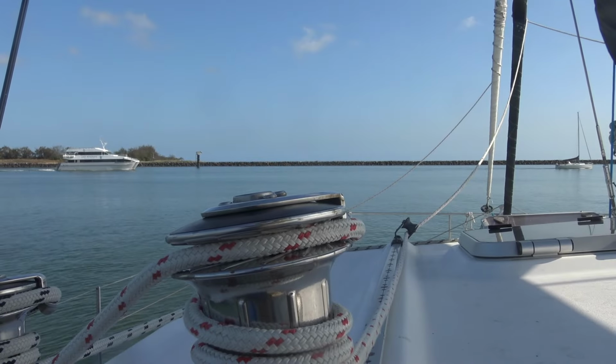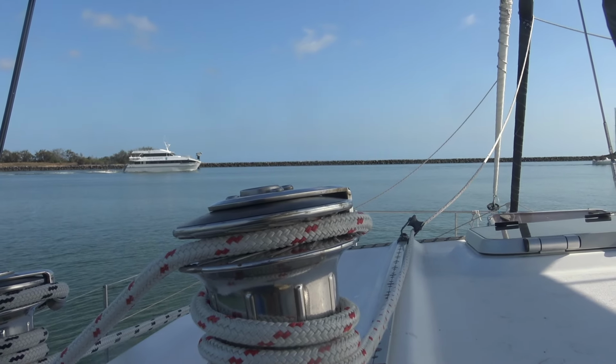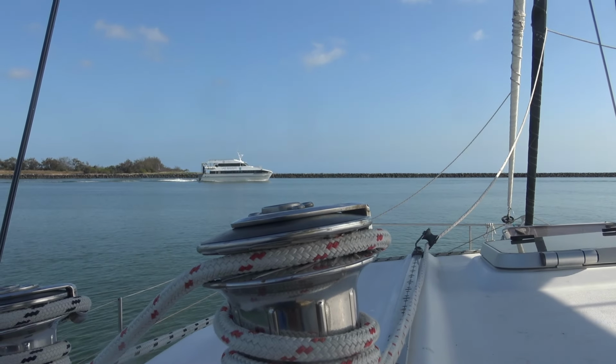That big boat there is the cruise boat that goes out to Lady Musgrave Island from here. It's about 35 miles, I think, to Musgrave.